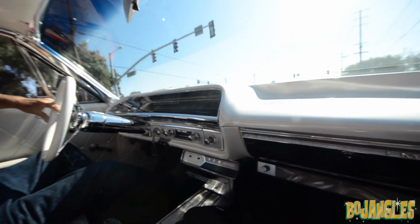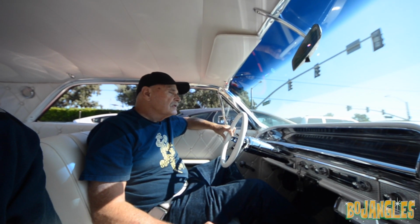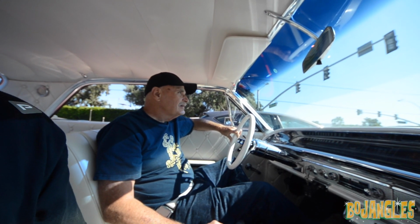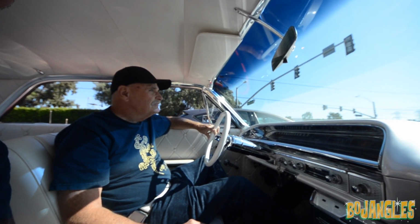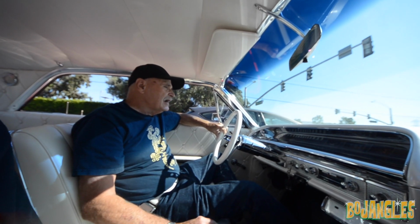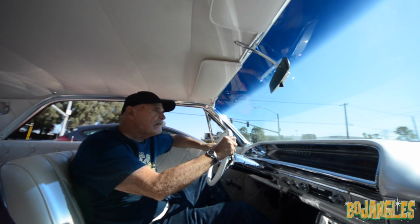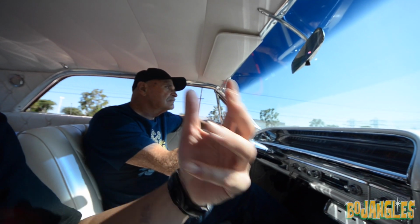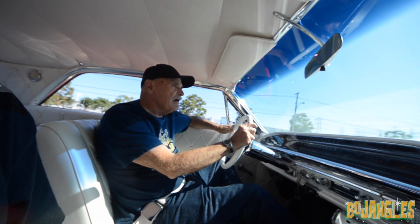It was a long project. They did all the work really, except the upholstery. But the white dash would give you a headache real quick. But that's the way the original was, so that's what I had to do. The original had the exact same paint job and everything. So this one is based off of the original? Yeah, it's as much like the original as I could make it.